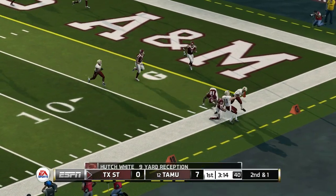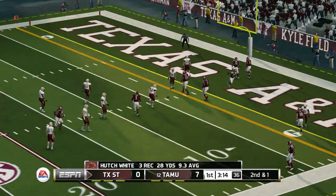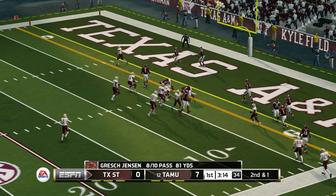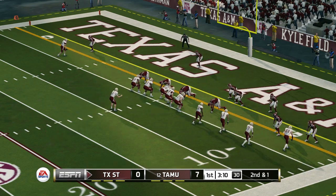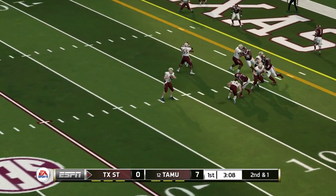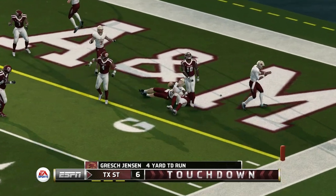Quick pass, and they push him out at the 4-yard line. That's good for a gain of 8 yards. That brings up second and 1. They come out on an empty backfield. He's on the run, and he's going to run this one in. Touchdown.